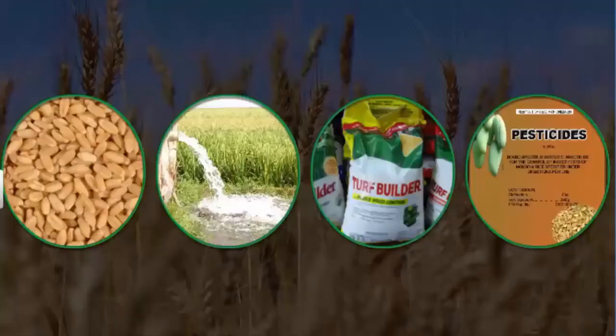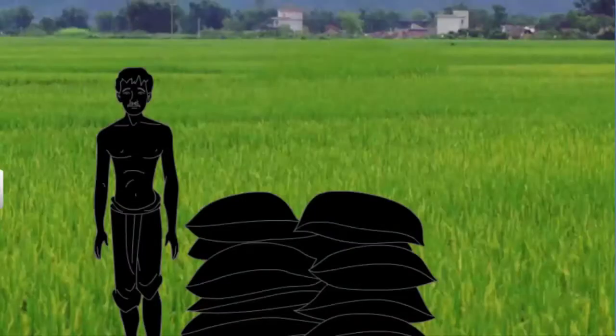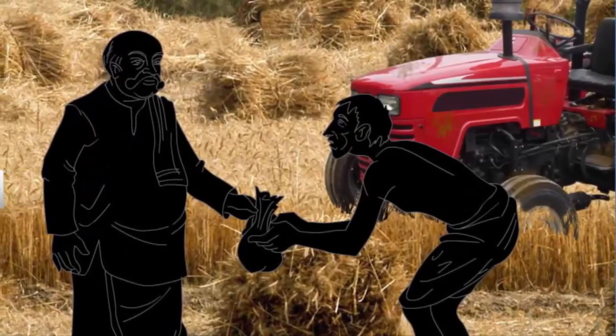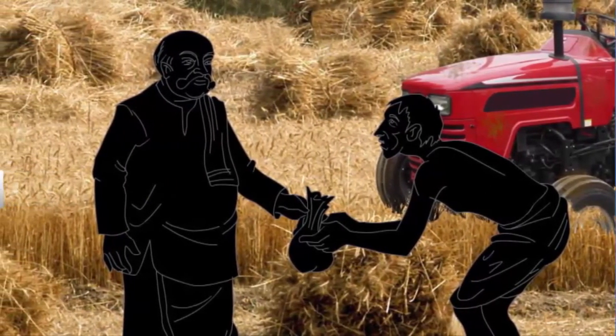We have already seen that modern farming methods require a farmer to spend more on farming. A farmer can earn money only by selling his produce. Small farmers grow just enough crops to feed their families. They are left with little or nothing to sell to arrange for the capital required to grow another crop. Thus, small farmers in Palampur are forced to borrow money from big farmers or local money lenders.